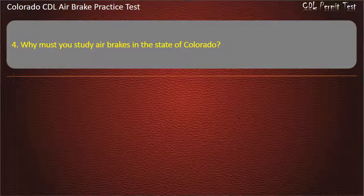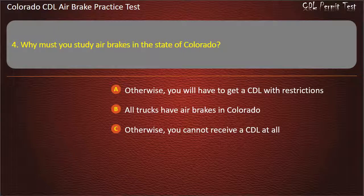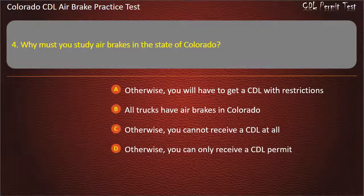Question 4. Why must you study air brakes in the state of Colorado? Otherwise, you will have to get the CDL with restrictions. All trucks have air brakes in Colorado. Otherwise, you cannot receive a CDL at all. Otherwise, you can only receive a CDL permit. Answer. Otherwise, you will have to get the CDL with restrictions.